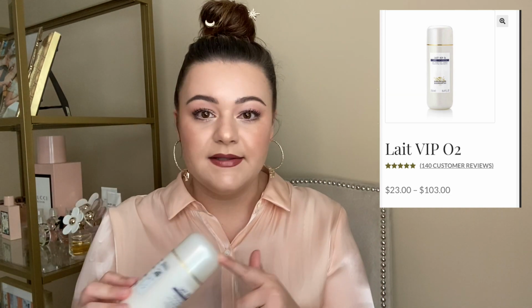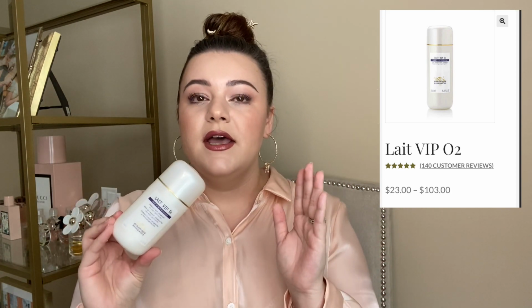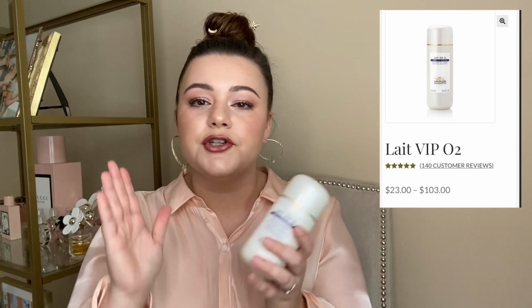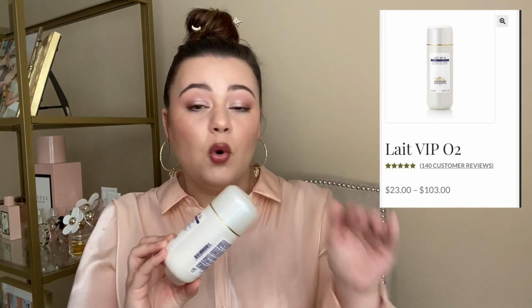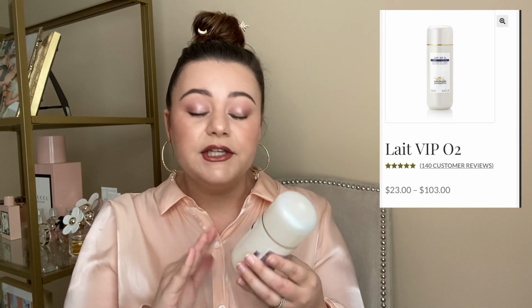This is my morning cleanser. I don't use this at night. If you use it at night, it would be your second cleanse. This is not going to remove makeup very well. If you don't have any makeup on, it's great. You can just go from this straight into your toner or your serums. It's gorgeous. It makes my skin feel very refreshed. I really do love it.